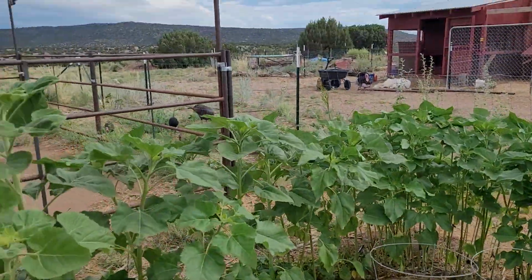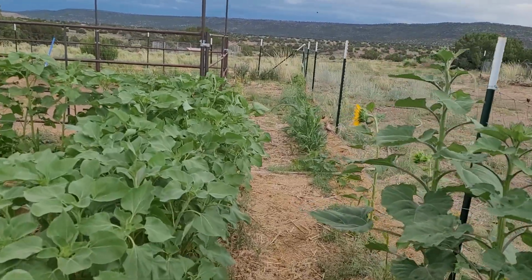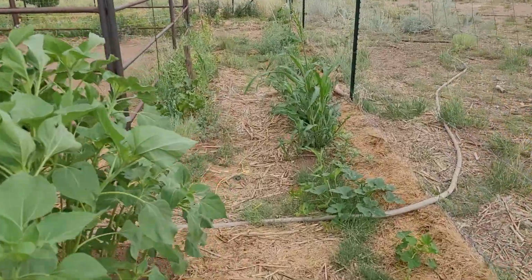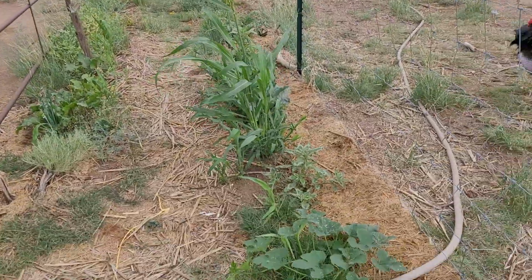Oh, the poults are in here. I need to chase them out. Naughty little birds. I skedaddled them on out. And even though I've chopped and dropped down this alley a few times, it is beautifully overgrown.